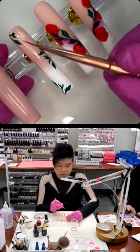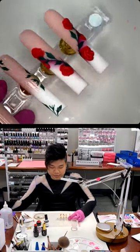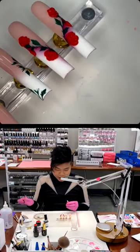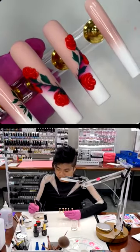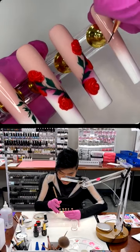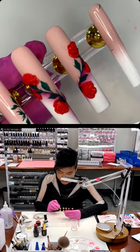Okay, so red. I'm already able to tell the finished result. So this nail I want to be semi-balanced. This is so romantic. So one stem right here, and one stem right here.